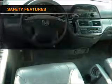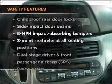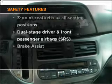steering wheel. If safety is a high priority, rest assured knowing that these top safety components are included.